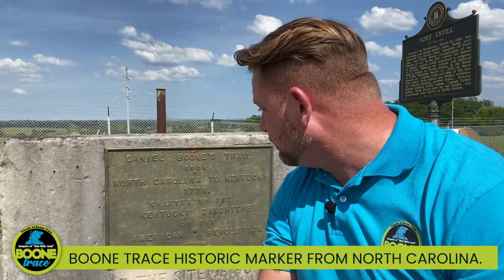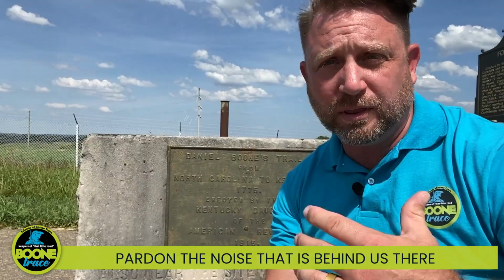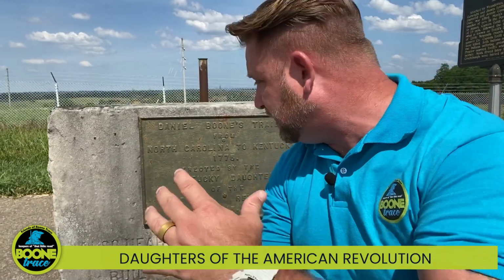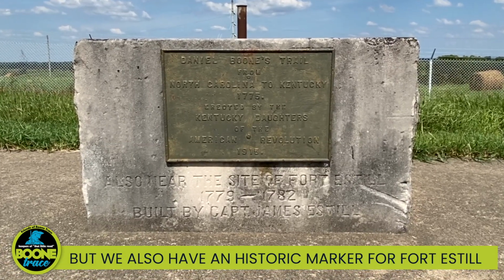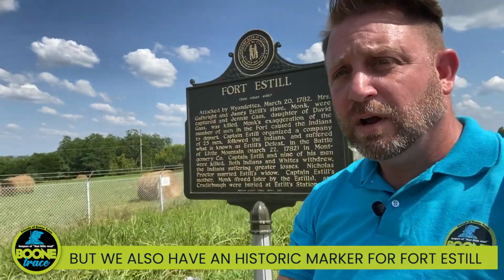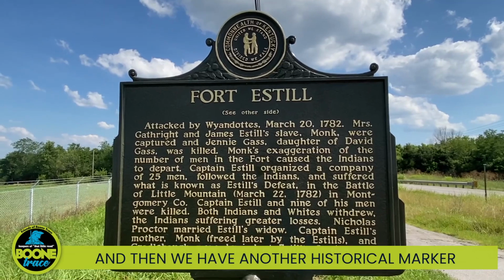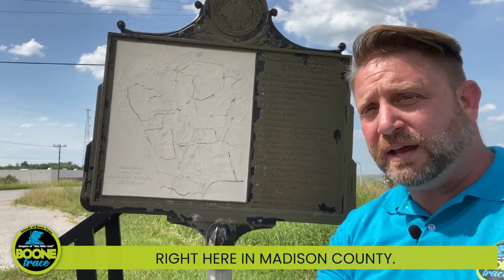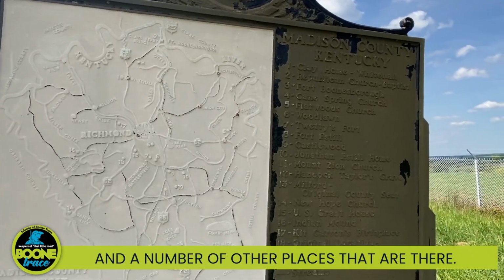All right, now we're just a little bit up from Twitty's Fort on Route 421, in front of the Boone Trace historic marker from North Carolina. Pardon the noise behind us, but there's a lot of history right here in this spot. Not only do we have the Daughters of the American Revolution monument behind us, but we also have an historic marker for Fort Estill that fits right into the story of Fort Boonesborough in early Kentucky. And then we have another historical marker that has all kinds of different historic sites in Madison County. You see Cassius Clay's home, the birth of Kit Carson, and a number of other places.